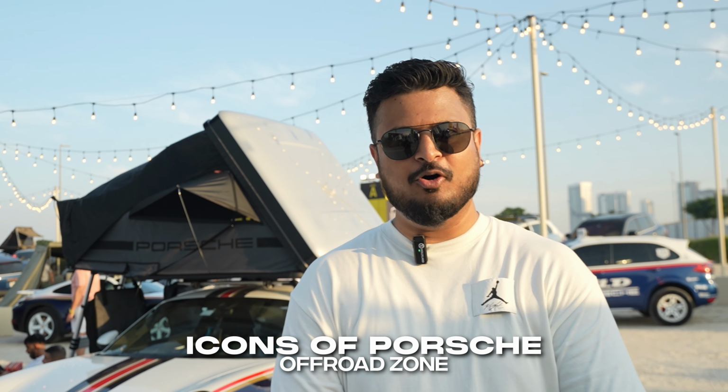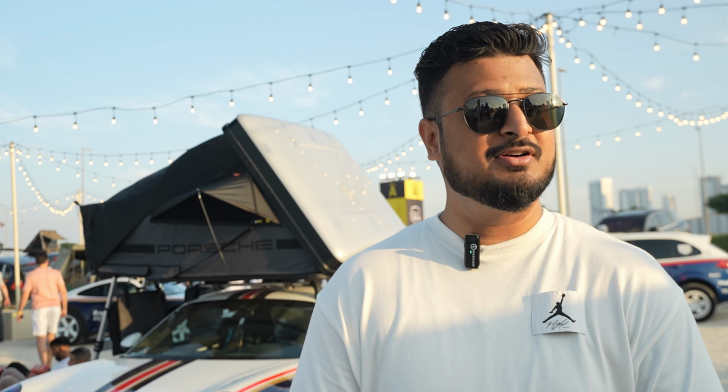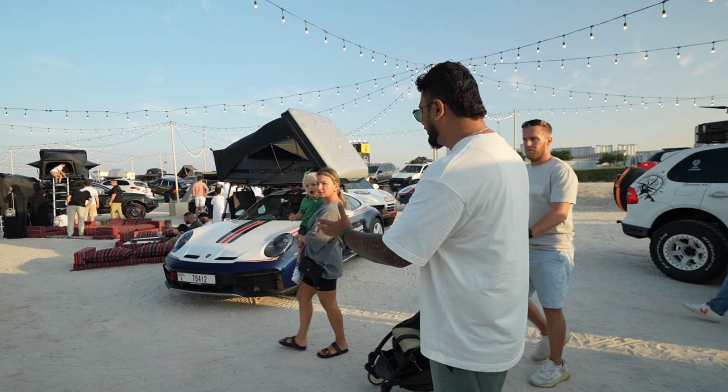Walk it like I talk it. Welcome to Icons of Porsche 2024. There are some brilliant looking cars out here, a lot of rich heritage. This is my first time at such an event, and we're going to be covering a lot that's happening around here. But I am going to go off-road with the off-road cars here.